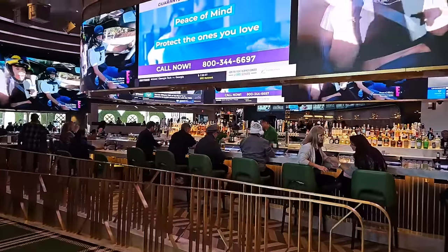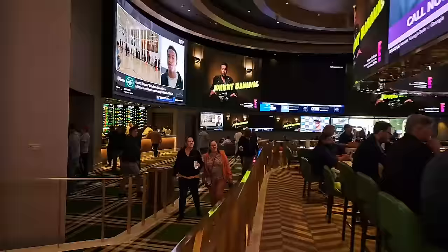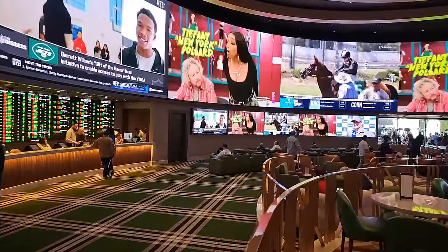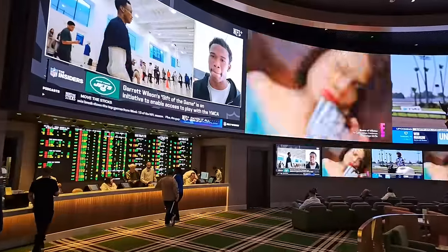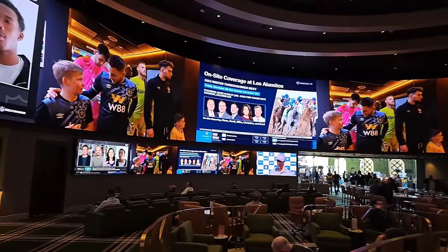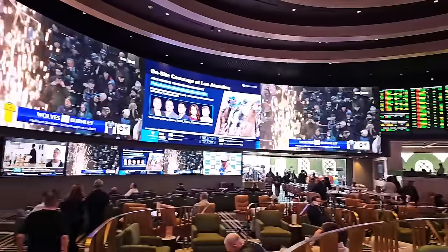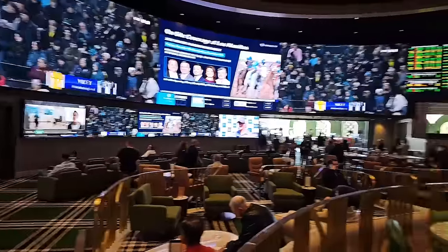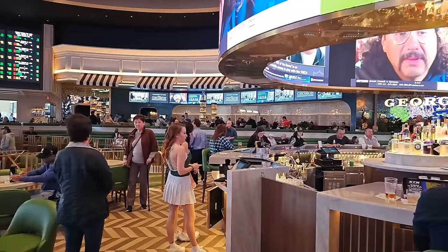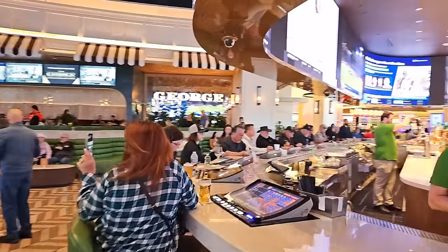Okay, let's take a walk through the sports book. Looks really nice. Hopefully the cell phone signal is strong here. Any sports bettors there? Last night, Vegas Golden Knights lost. They lost me some money. Had them on the money line against the St. Louis Blues. But they've been generally pretty good this year. Can't complain.